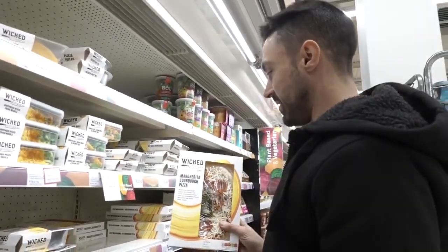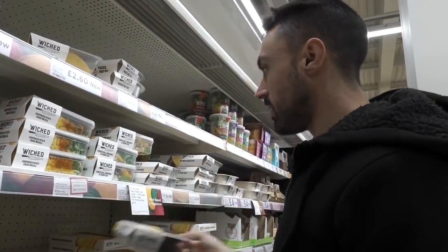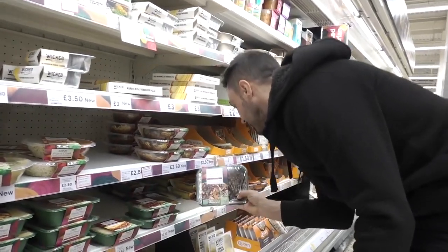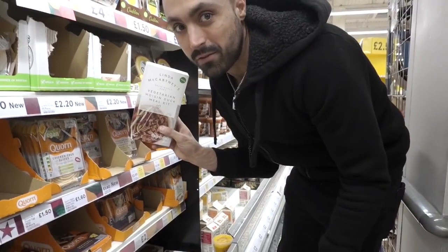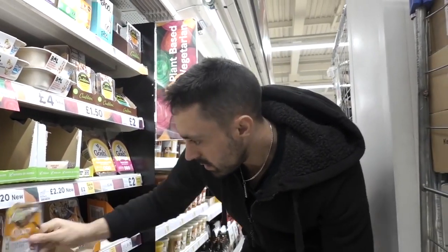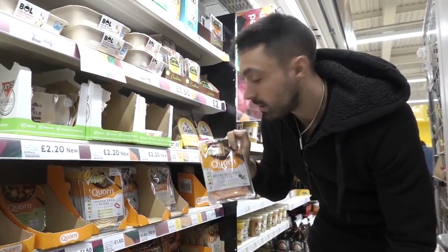The Wicked Range. The Wicked Range is completely vegan, so you're completely safe here. They've got a lasagna. Enchiladas, look at them. Enchiladas. Go Tesco, look at this one. Go Tesco. Ah, this here, one of my favorite from Linda McCartney's, this duck kit, chicken free slices. And they've also got ham. I like these, they're really good.